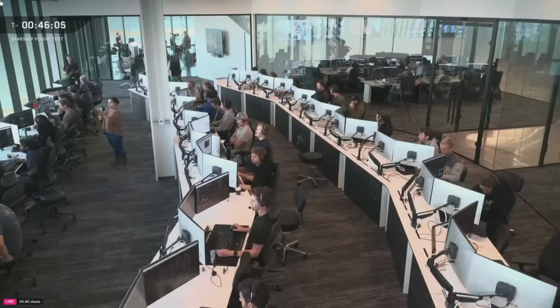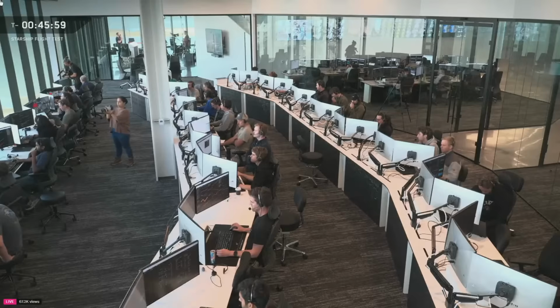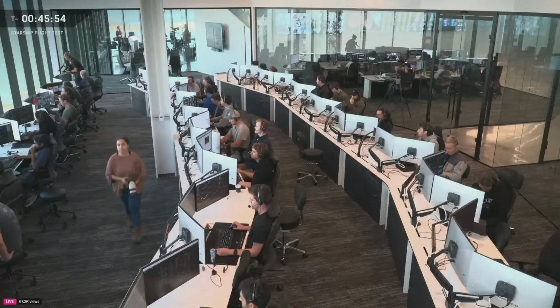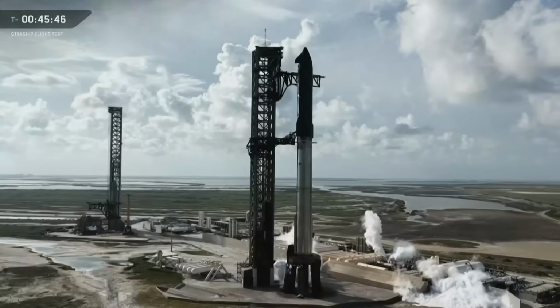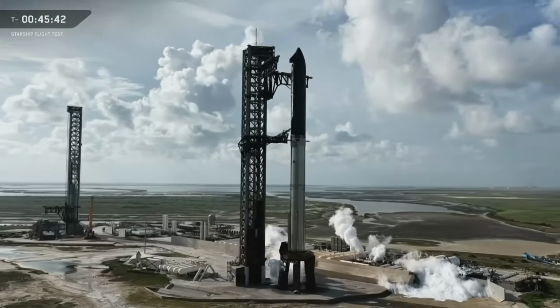Are actively loading propellant onto the vehicles, and all of the systems as we count down to liftoff. Prop load is underway, and we are looking better on the weather this time. Good on the radar, targeting the very beginning of our window at 6:30 p.m. Central Time.